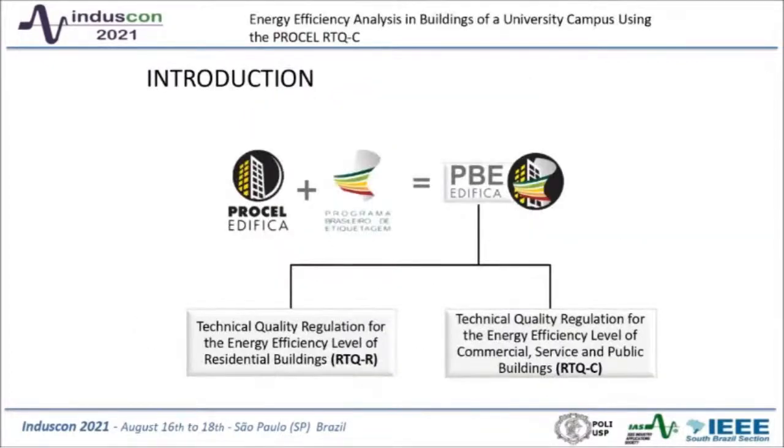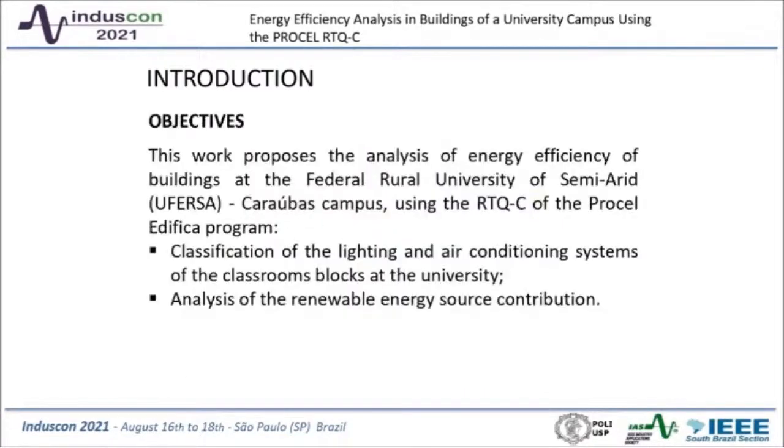The work introduction is based on the concept of sustainable buildings. Thus, the PROCEL EDIFICA program encouraged concepts of energy efficiency in buildings, and together with the Brazilian labeling program, it developed the PBE EDIFICA label, evaluating the energy efficiency levels through the regulations RTQ-R and RTQ-C for residential and commercial buildings. In this context, the objectives of this work are the energy efficiency analysis of buildings at the Federal Rural University of Semi-Arid, UFERSA, Caraúbas campus, using the RTQ-C of the PROCEL EDIFICA program, with the focus on the classification of the lighting and air conditioning systems, and analysis of the renewable energy source contribution.